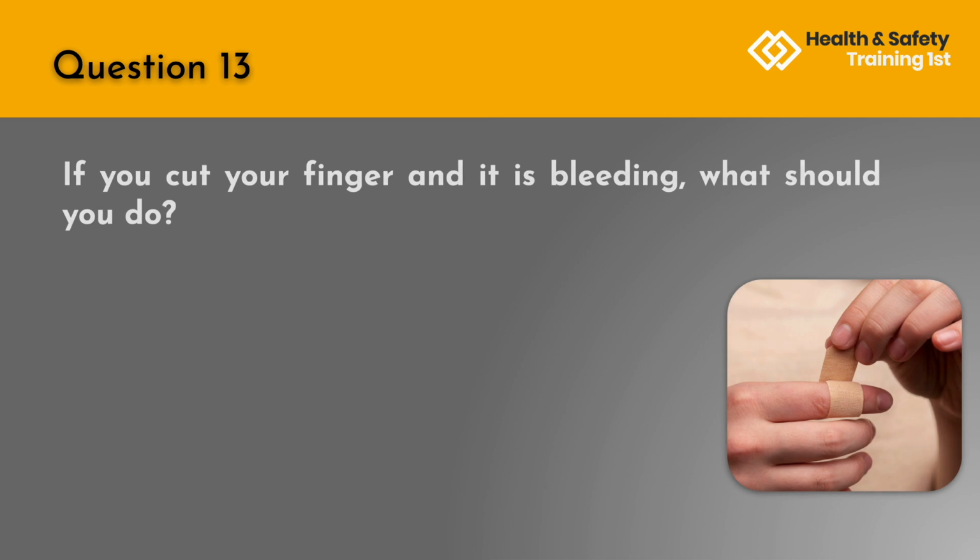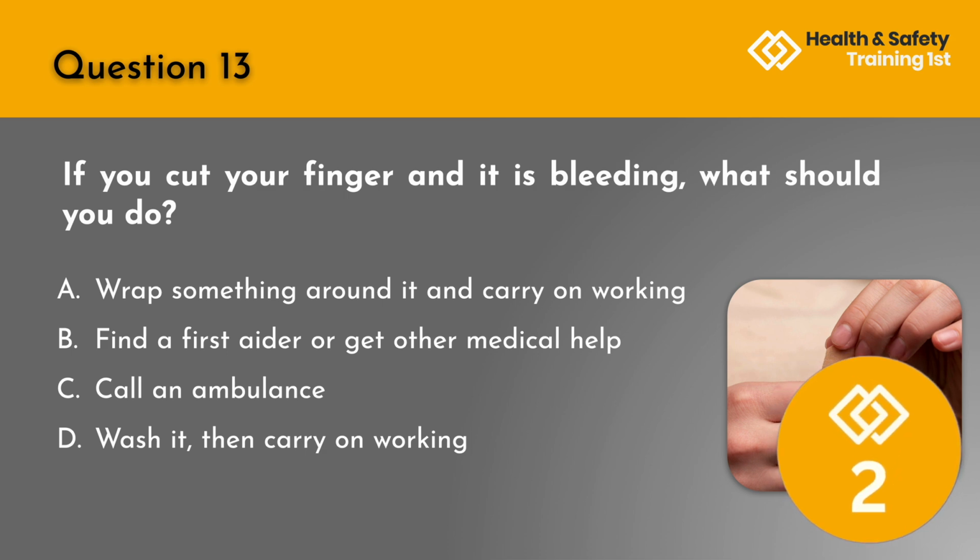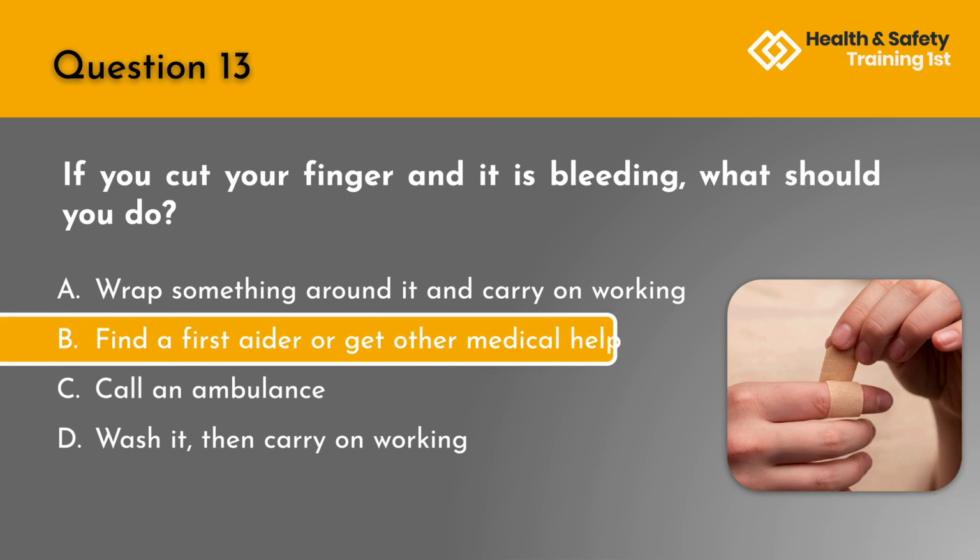Question 13. If you cut your finger and it is bleeding, what should you do? A. Wrap something around it and carry on working. B. Find a first aider or get other medical help. C. Call an ambulance. Or D. Wash it, then carry on working. The correct answer is B. Find a first aider or get other medical help.